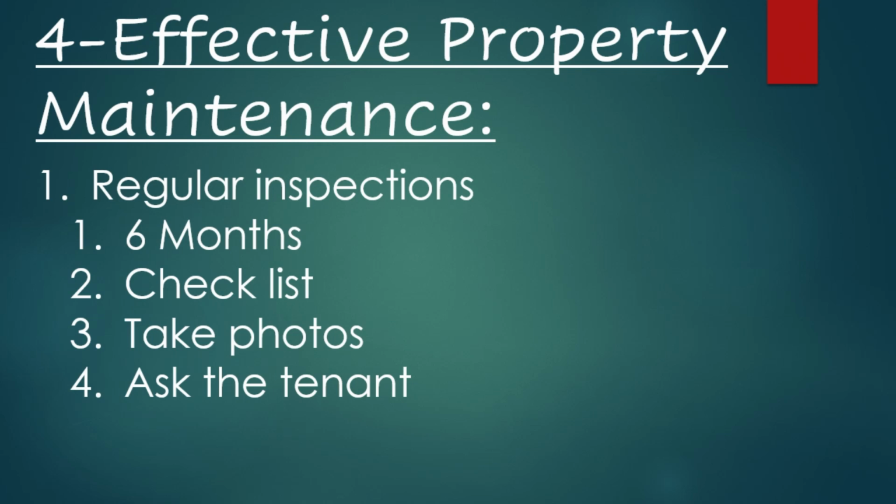It's really important to ask your tenant. This is a great relationship building opportunity to talk to your tenant about how they're getting on in the property, anything that they would like to talk about in terms of maintenance. So that's a really important part of the inspection process.